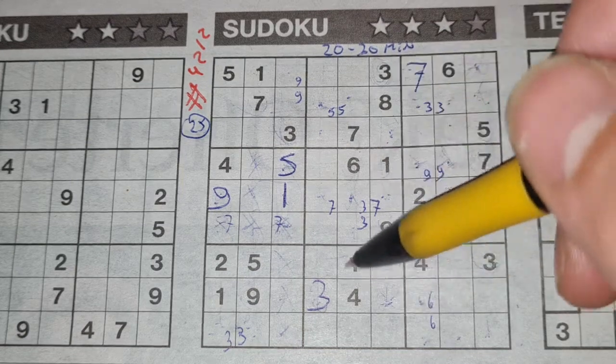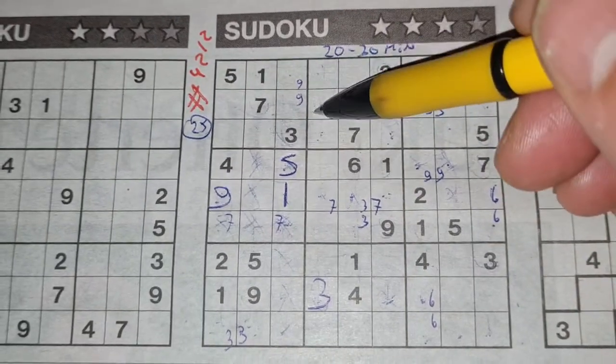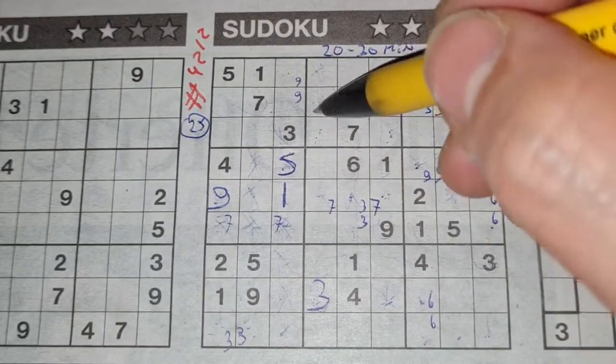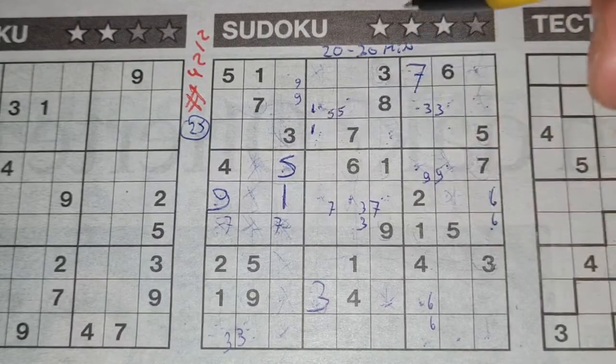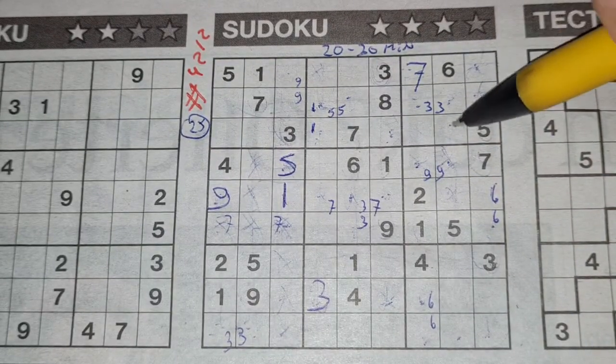1 in this column, 1 in the middle column. So the column next, only 3 places left for the 1. Should be here, here or there. We see there 1, no 1 there, 1. Could be here, could be there. 1.